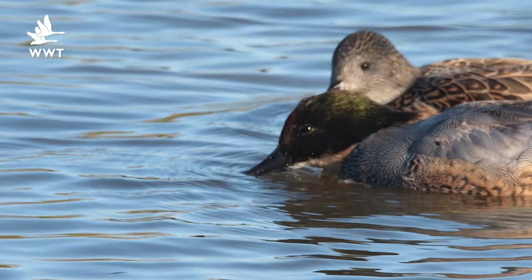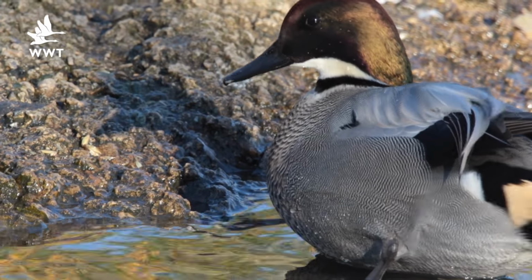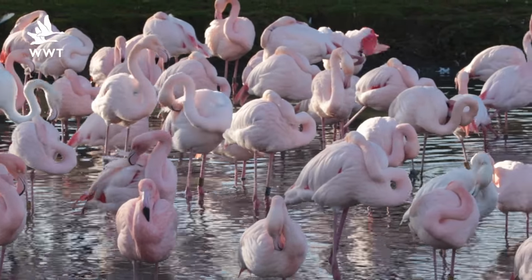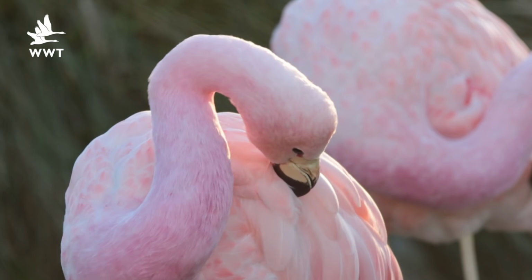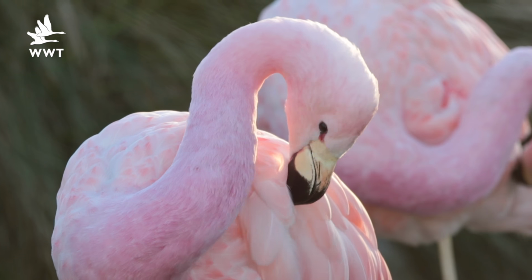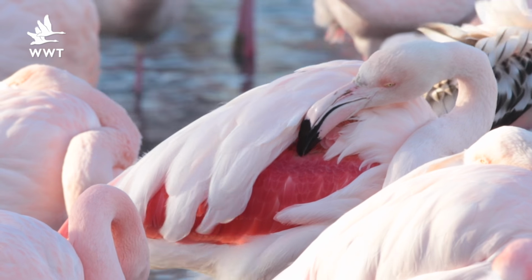The falcated teal, a gorgeous Northern Asian species with a beautiful green sweeping crest. The 6 flamingo species achieve their gorgeous level of pink through carotenoids found naturally in their wild foodstuffs. But if they've the time and the inclination, they can also go to their preening gland and apply oil to extra parts of their bodies, a signal to other birds in the pen that they are in perfect health.